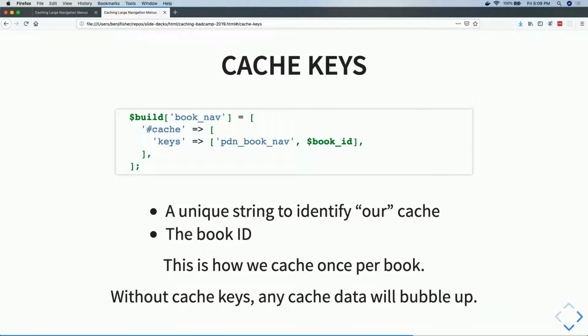So I'm sorry, what's the question again? Well, it has a book ID, and I'm trying to visualize where the keys are stored and where it fits within the caching structure. Okay, so the question is: where are the cache keys stored?